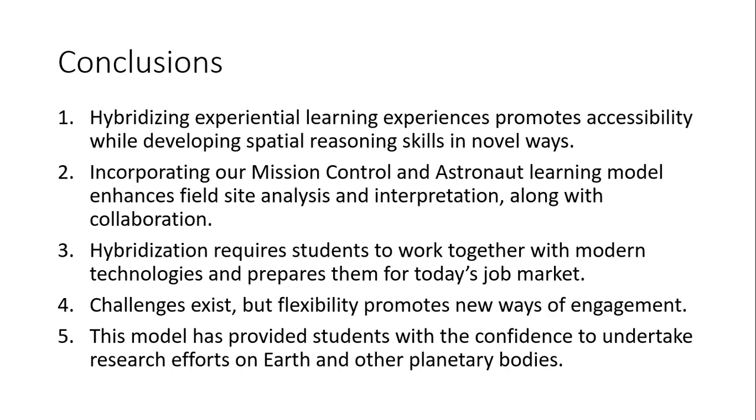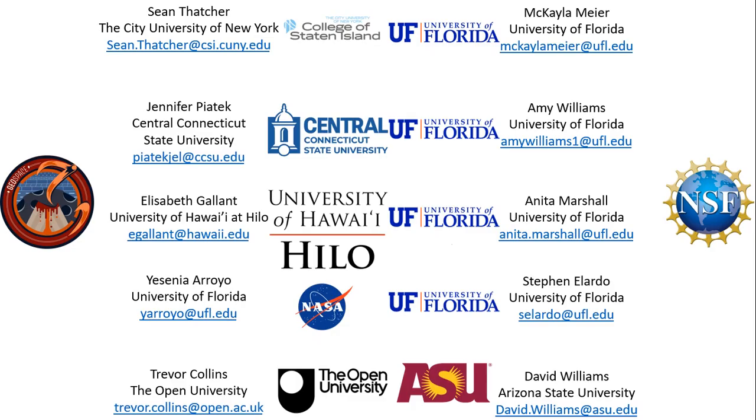And this model has provided students with the confidence to undertake research efforts on Earth and other planetary bodies as well. And this research does not happen in a silo, but with many of our really awesome collaborators and PIs on the project, from coast to coast or on the other side of the pond as well.